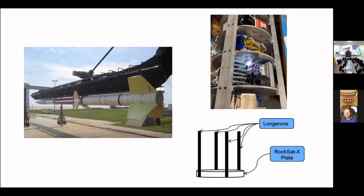So we have, again, about 12-inch diameter to work with. We have 30 pounds of weight we can put on there, and it's about 10 inches tall. So surrounded by this deck plate that Wallops gives us is this longeron structure that everything's mounted into when it's assembled on the rocket over the summer. And this year, what we're doing is we treated both of our experiments as separate entities, and they are being treated as 2 independent half payloads.